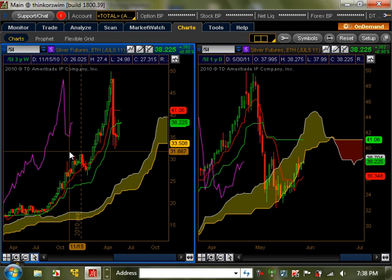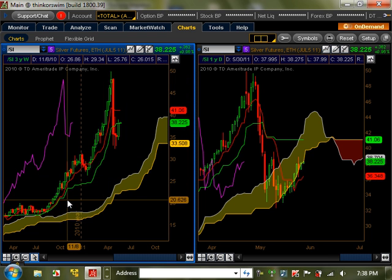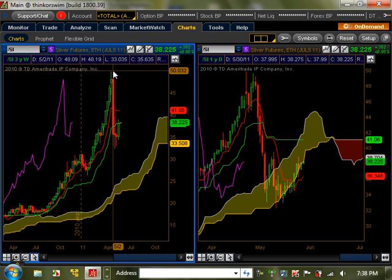Let's go look at silver. If you look at silver, we're in a major pullback right now. If we break 41.06, then the major pullback is going to be over, and we have a possibility of retesting the high. But we got to get above 41.06.